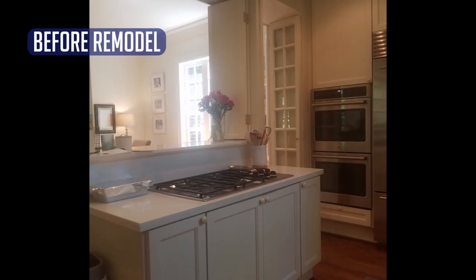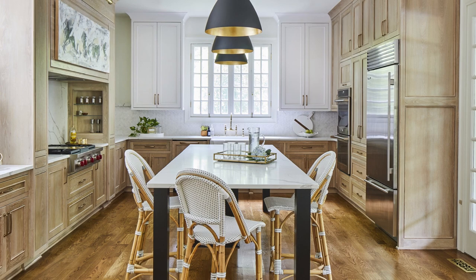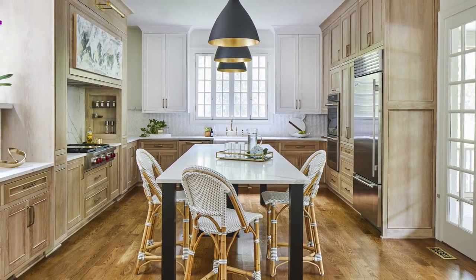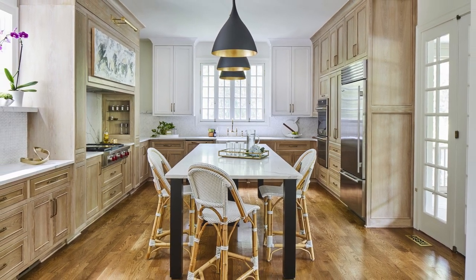This homeowner's kitchen and laundry room were too small and didn't function for the homeowner's everyday needs, while their master bath was outdated and had wasted space. The layouts of all three areas were redesigned to produce maximum efficiency. The wall between the small kitchen and dining area was removed to open up the space.